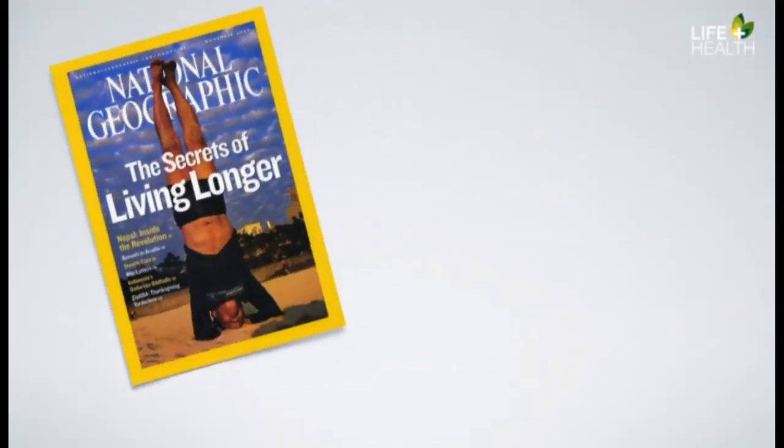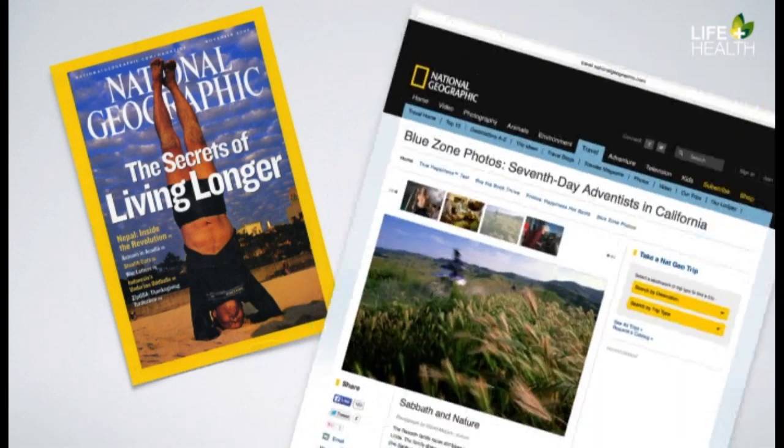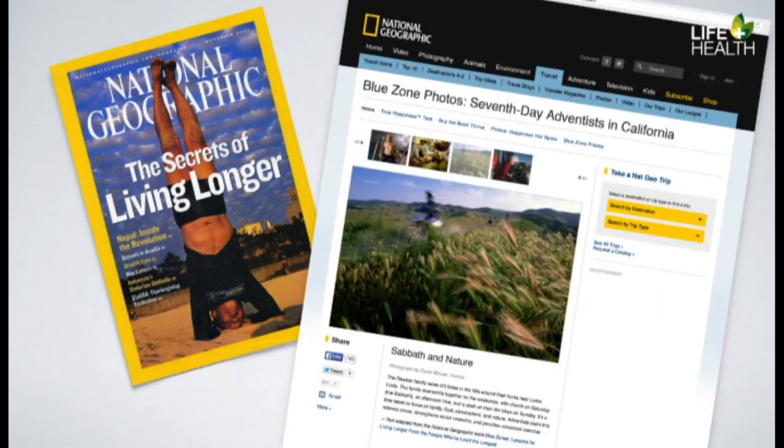A report in National Geographic revealed that Seventh-day Adventists are one of the longest living people groups on the planet. One of the longevity secrets of the Adventists is that they set aside every Saturday as a special day of rest. They call it the Sabbath. That's why one of my favorite health strategies is to rest on the Sabbath. The word Sabbath simply means to cease. On this day, I take a break from all my usual work activities. I don't run errands or work around the house.